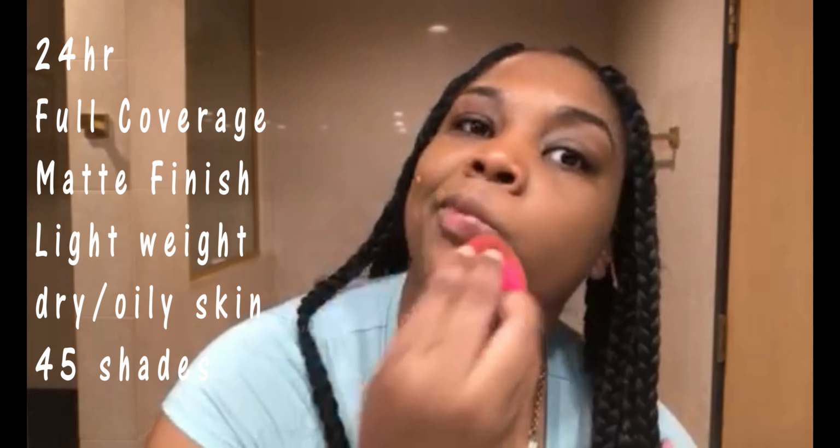So it's supposed to be full coverage. I didn't get to read what it does, I just asked the sales lady in the store. She told me it was full coverage, and she matched me with Cappuccino, and I really like the color Cappuccino. It's not covering my dark circles right here, but it does look very natural. Okay, to me it looks very natural. It looks just like skin.